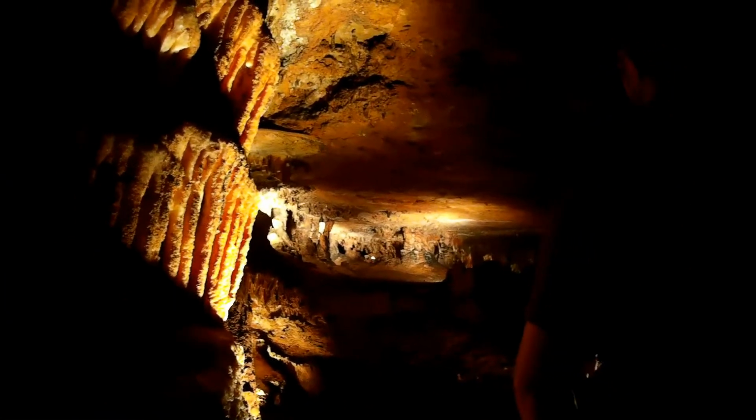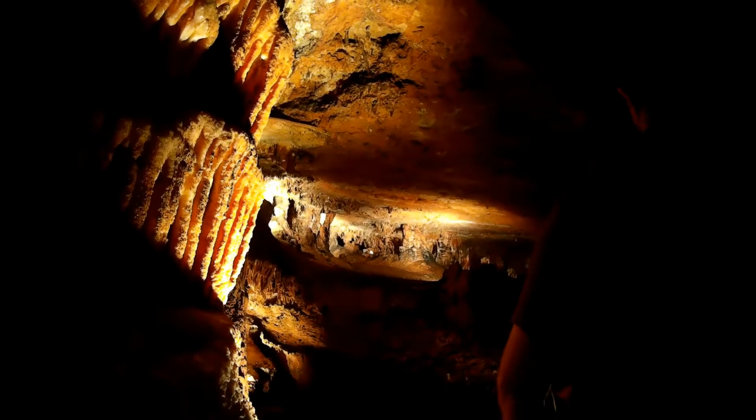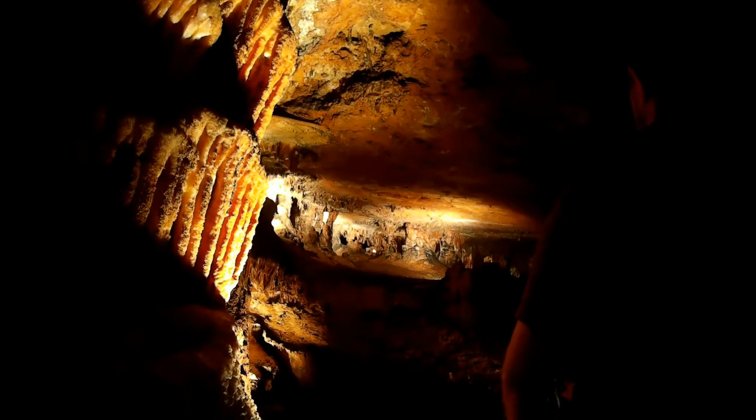One thing that they do in this cave is that you basically walk to spots in the cave. The pathway more or less is a big figure 8 of sorts. There's a lower part and an upper part, and you're going up and down the stairs. But you go to a spot, they talk about the spot, and they tell you about it.